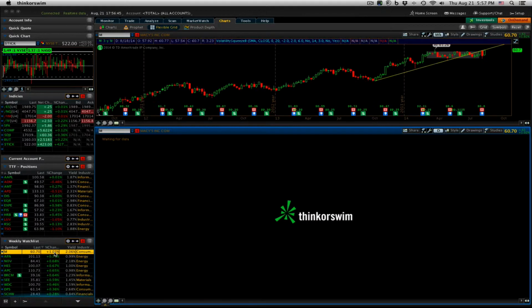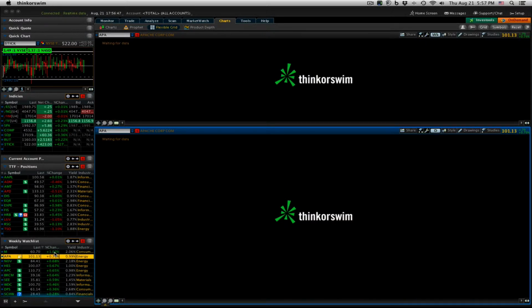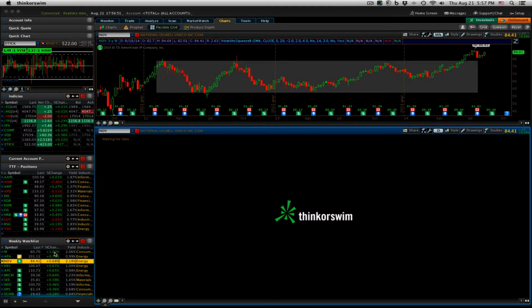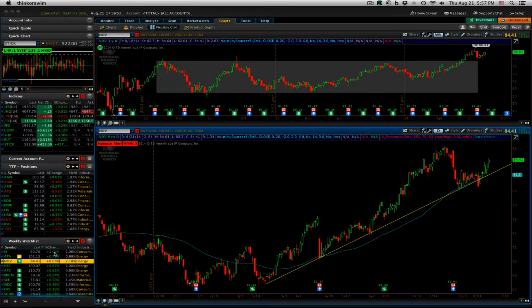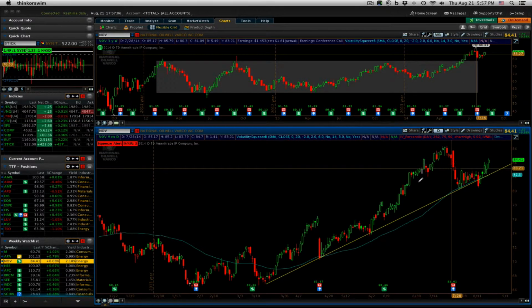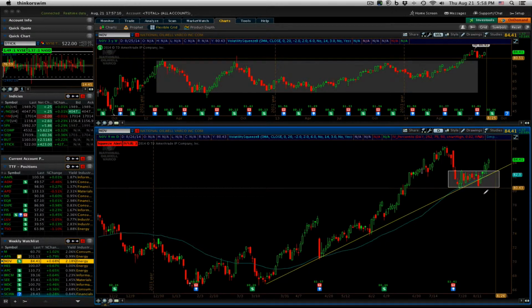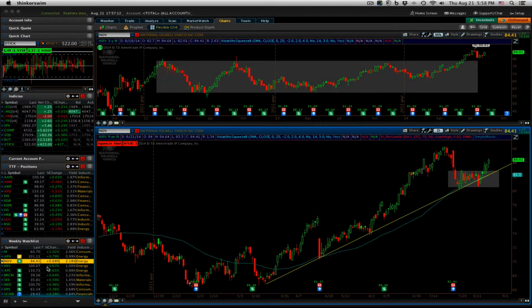As far as any of the watch list stocks, Macy's looks like it triggered. APA not doing much. National Oilwell. This is a similar setup to H&R Block. We did not take that setup just because we're pretty much maxed out with our margin in the account. But this is another great setup. We had this little consolidation right here that you could have taken and entered on a break above 82.80.